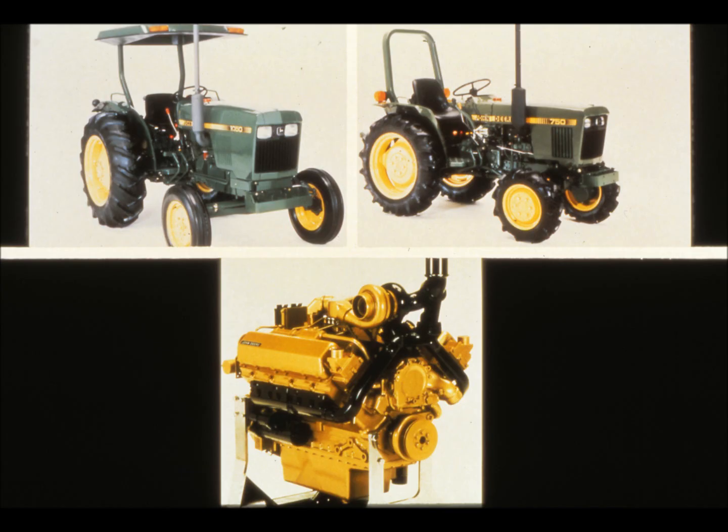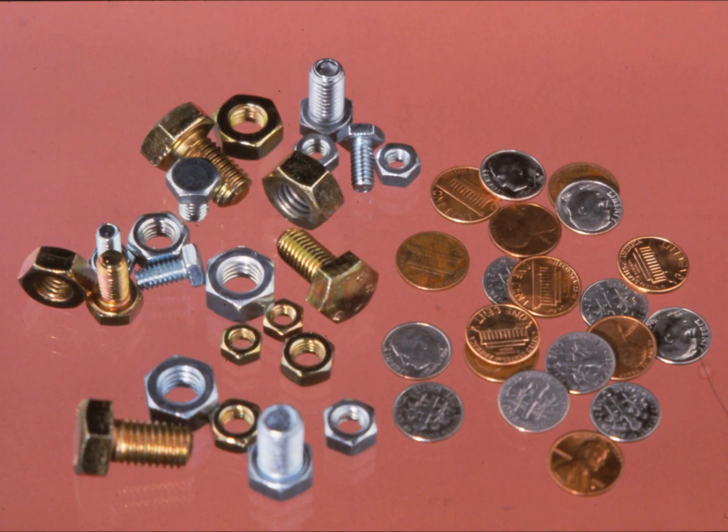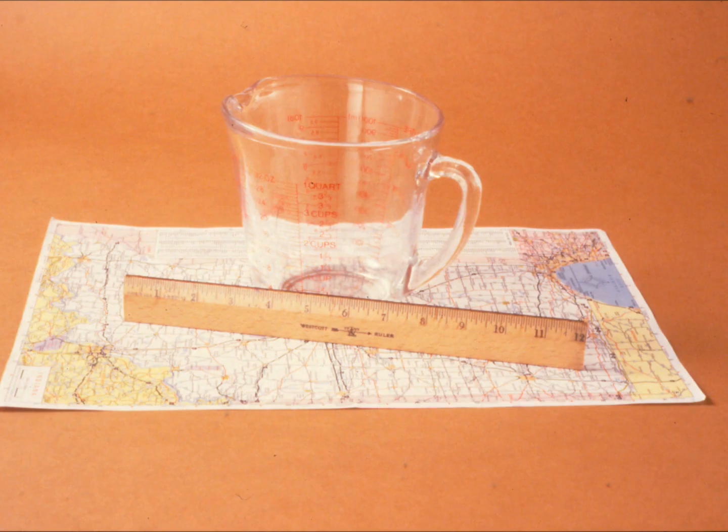For one thing, metrics is a much simpler system in the relationship of measurements to one another. It is based on multiples of 10, like our monetary system. 10 pennies to a dime, 10 dimes to a dollar, and so on. On the surface, metrics is certainly a lot simpler than our system, where we have 12 inches to the foot, 5,280 feet to the mile, 4 quarts to a gallon, and so forth.